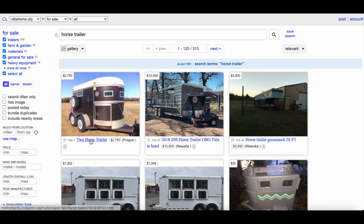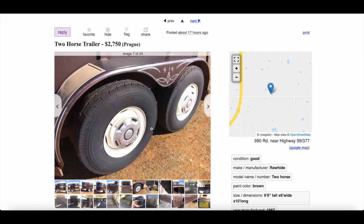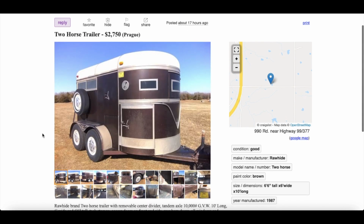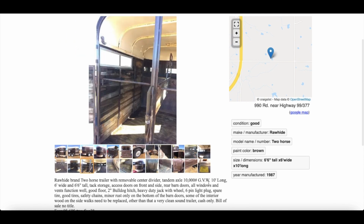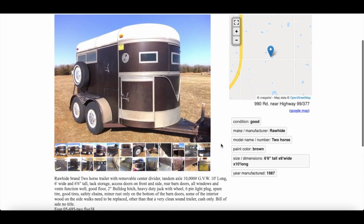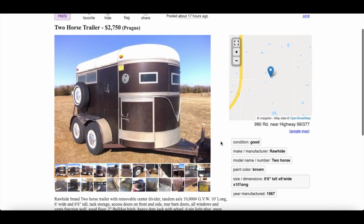Look at this. Prague, Oklahoma. That's an hour away from me or less. Let's click on that. Look at that. That pretty thing was not on Facebook Marketplace. Notice that. This is a 1987. Look at the condition of this trailer, guys. This is on Craigslist. This is an awesome trailer.